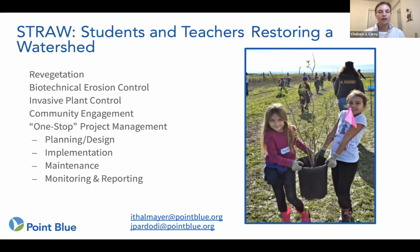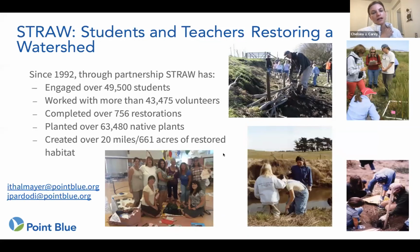And it's a really, really cool model. It's super fun. It's very impactful. And so our STRAW staff, through many partnerships with local resource conservation districts and others, have had the opportunity to engage close to 50,000 students since their inception, working with almost as many volunteers, completing close to 800 restorations. And these numbers may be a little bit outdated, planting over 60,000 native plants and creating over 20 miles or 660 acres of restored habitat.